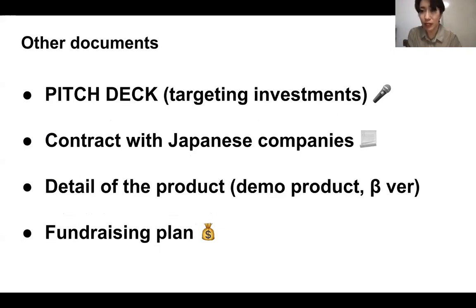So if you already have a demo product or a beta version of your app, please show it to us so that we can see your effort to actually make this happen. Also, please attach your fundraising plan, because to renew your business manager visa in the future, you really need to have enough funds to sustain your business. So we will appreciate it if you can submit the fundraising plan as well.